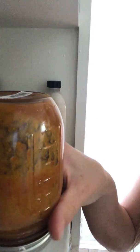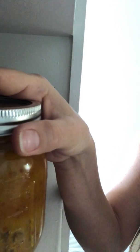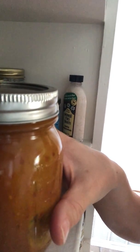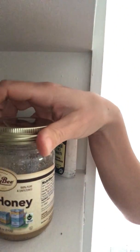This I've had for a month now, but you just flip it every few days, and it ferments over time. I'll open the top once a day for the first week just to let the off-gassing go. But it's delicious, and bee products have so many enzymes and nutrients that are really, really good for you. It's a very potent medicinal superfood. Highly recommended.